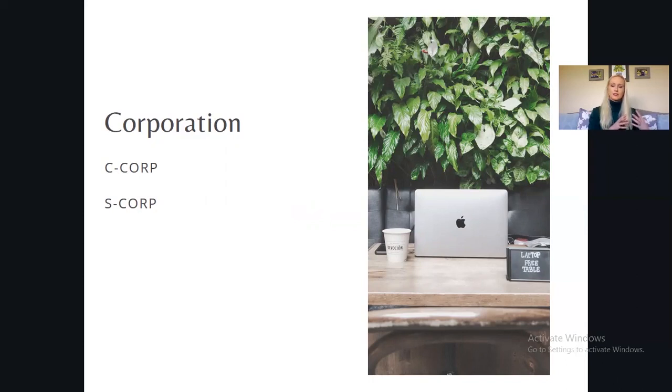So your personal assets are not going to be liable for business judgments or creditors. But if you are looking for outside investors, so think like Shark Tank, so you're looking for capital investments coming into your business, so really that kind of classic startup, this might be a good business choice for you. Also, depending on your tax situation, you may want to choose this option.